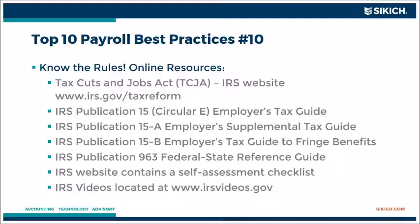I've then listed several IRS publications which change every year, so I recommend that in the December, January timeframe, you take a look at these publications and look at what may have changed. They usually have a "What's New" section at the beginning of each publication, and so I would recommend that you take a look at that. There's also a self-assessment checklist on the IRS website.